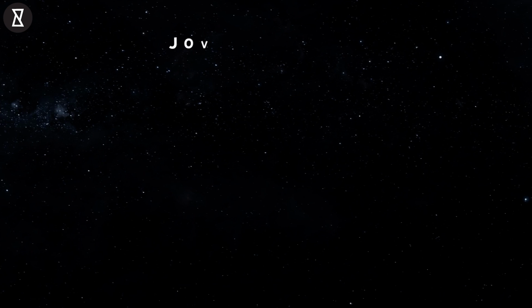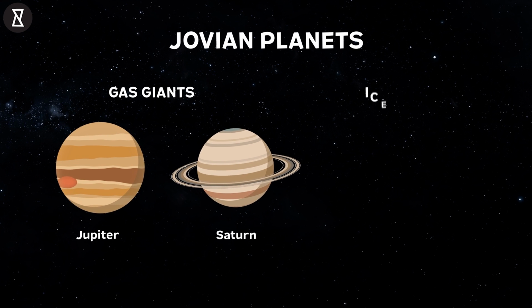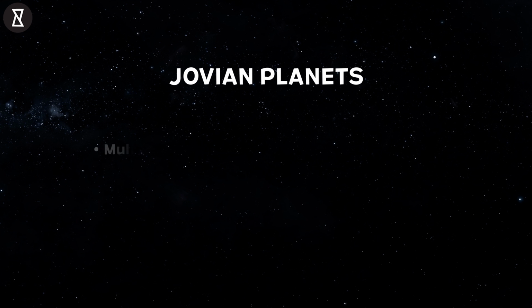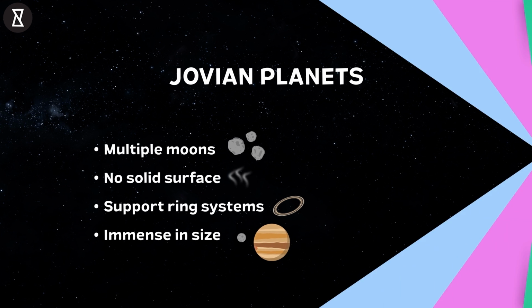Over to the Jovian planets that include gas giants, Jupiter and Saturn, and ice giants, Uranus and Neptune. All these planets have multiple moons, no solid surface, they support ring systems, and are immense in size.